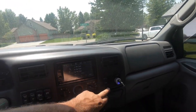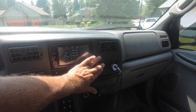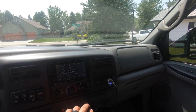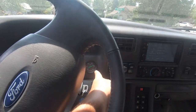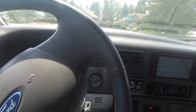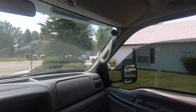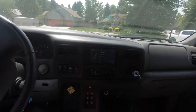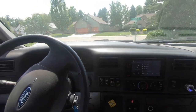Oh, this is the air dump right here, so you hold the top, rock it, and now our back is dropping 6 inches. Click it back up, you're ready to drive. 120 psi, doesn't lose but 20 pounds after sitting for a week. Everything's super tight there. Of course, power mirrors, power window, doors. There's a little cell phone holder I put in there. But all right, off we go.